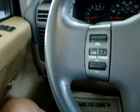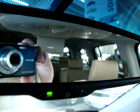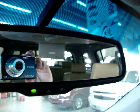Matter of fact, there's no burn holes anywhere in the seats, door panels, headliner, carpeting, dashboard, and there's no odor of smoke, so it looks like the previous owner was a non-smoker. The rear view mirror has the eye that senses a high beam and it darkens the mirror so it doesn't bother your vision.